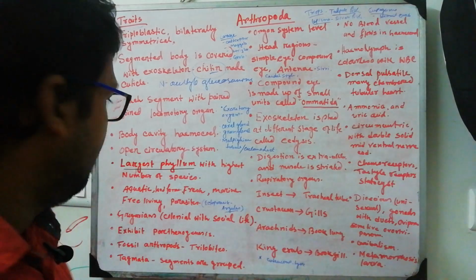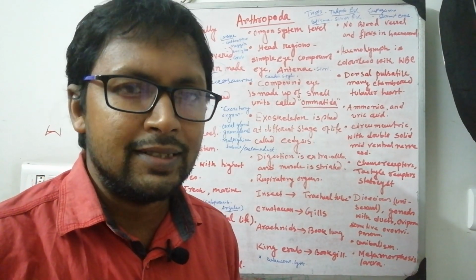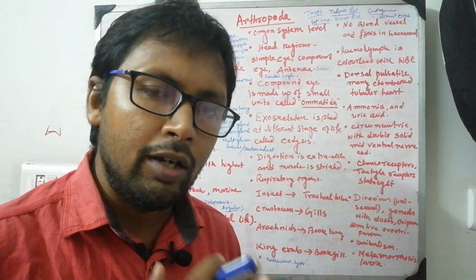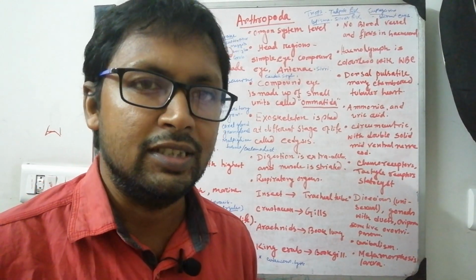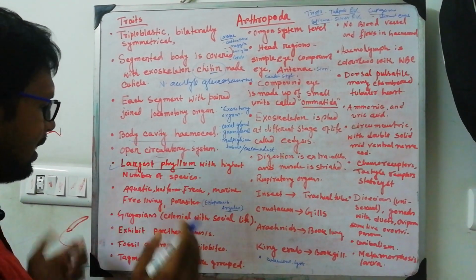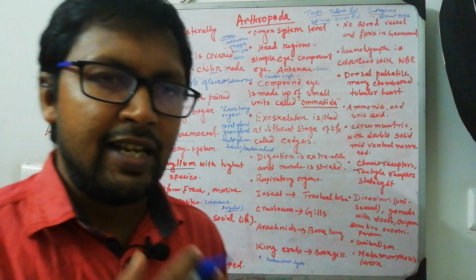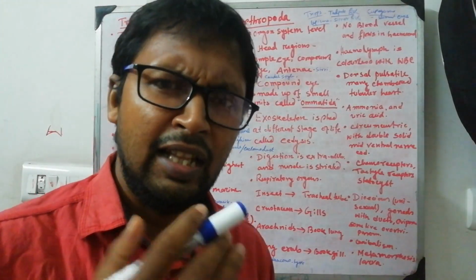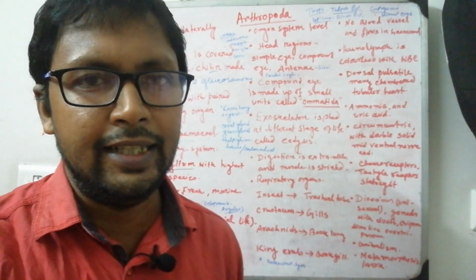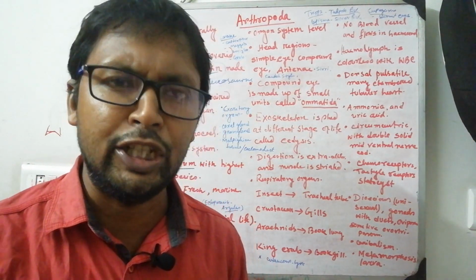Body cavity is a hemocoel, with an open circulatory system. The circulatory system is open, that is, the blood is colorless with white blood cells. So the colorless blood moves not through blood vessels but through hemocoels. This is very important: open circulatory system with hemocoel. It is the largest phylum, as I mentioned, with the highest number of species, and they are diverse. They are present in aquatic conditions, on land, in marine water, in freshwater, in free-living conditions as well as in parasitic conditions.